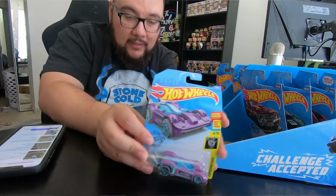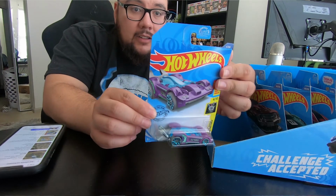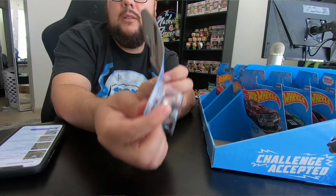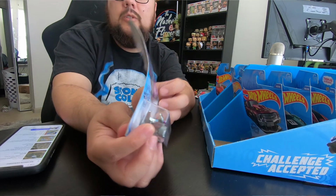All right. It's a tool again. As you can see there, tool again. I think you can use this as a tool. It's got like a little wrench on the back there. So that's pretty neat. So, let's see.